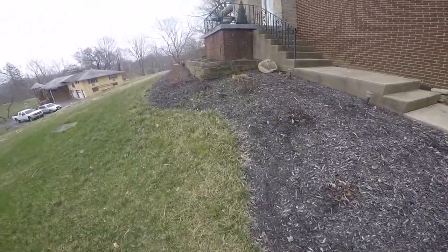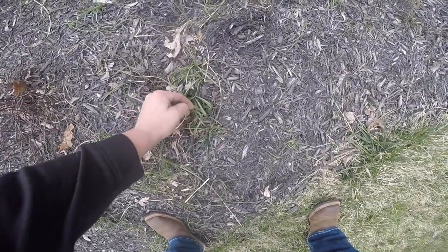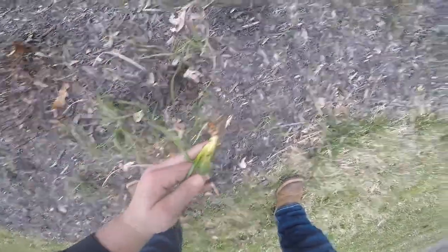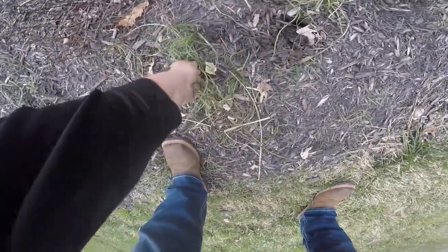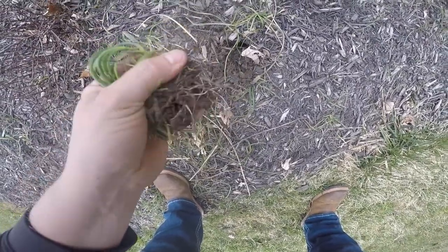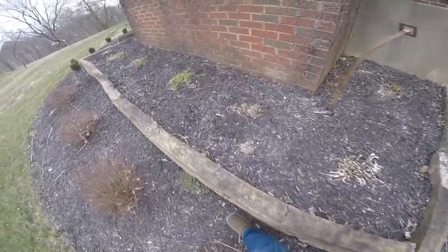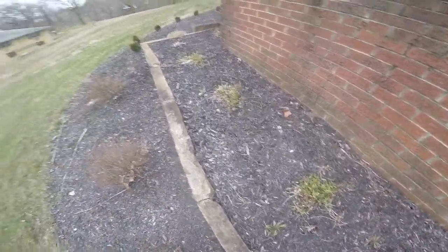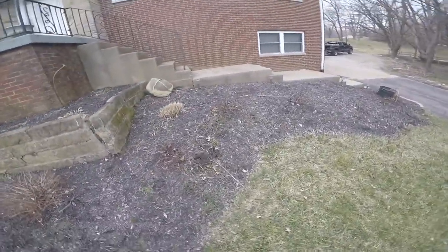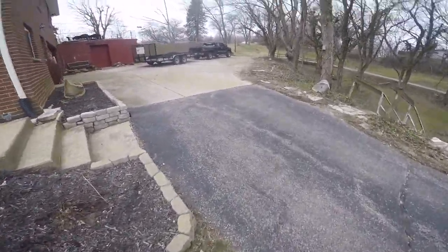Let's see, look at them grasses coming in. What the heck is this? Is that chive? That's a dang onion. Oh, look at this. Little onions. Some of the grasses are coming through. Golden Mountain Spireas, Boxwoods, grasses, pretty low maintenance stuff, but hey, works good.